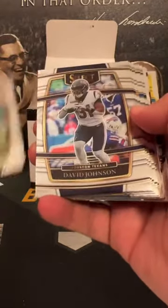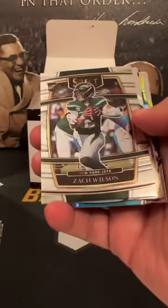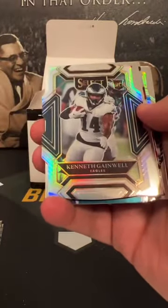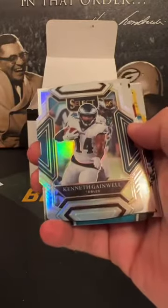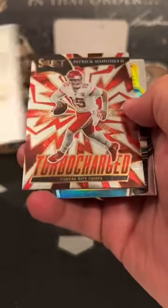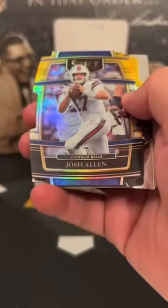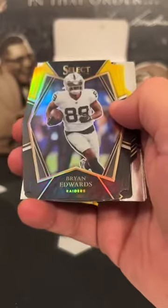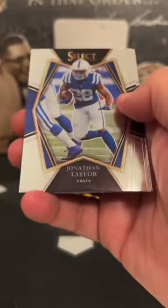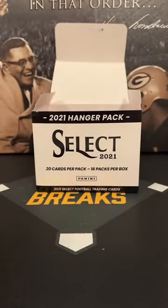Tony Romo, Tyson Williams, Javonte Williams, David Johnson, Fitzpatrick, Juju, Slater, Wilson base. I think the second time we've hit Kenneth Gainwell in silver. Trask certified, Mahomes Turbo. There's a nice Waddle die cut. Josh Allen die cut. Brian Edwards and Caleb Farley. JT, Amon-Ra, Russ, Jamin Davis, and Ridley.